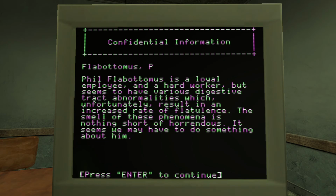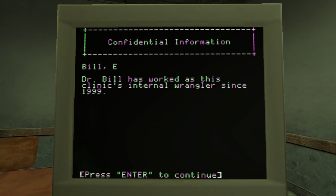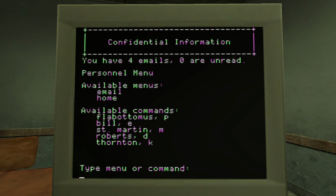Phil Phlebotomist is a loyal employee and a hard worker, but seems to have various digestive tract abnormalities, which unfortunately result in an increased rate of flatulence. The smell of these phenomena is nothing short of horrendous. It seems we may have to do something about him. Oh. Bill E. So Bill E., Dr. Bill, has worked as the clinic's internal wrangler since 1999.